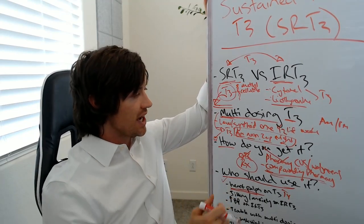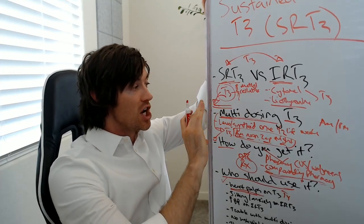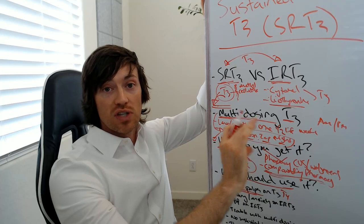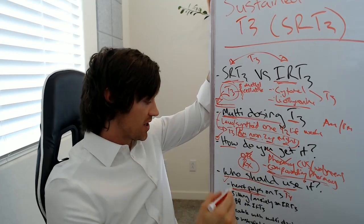So if that's the case, not lowering the dose, but changing how quickly that dose gets into your bloodstream throughout the day usually solves that problem. So if you've had that problem, that's one way to fix it.